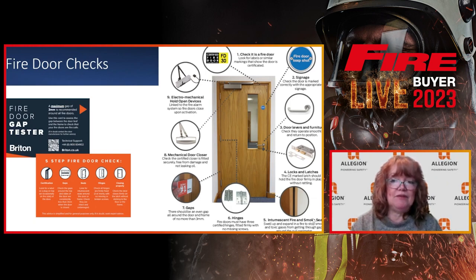Any issues with any of the checks can be easily spotted and quickly corrected when you know what to look for. If neglected, these issues may cause fire control systems to fail, increasing the risk to both property and lives.